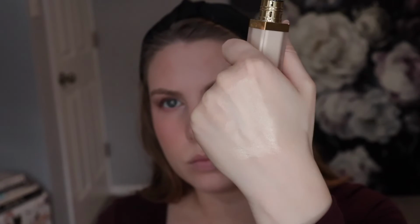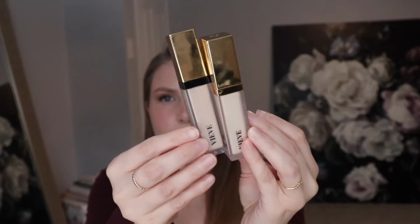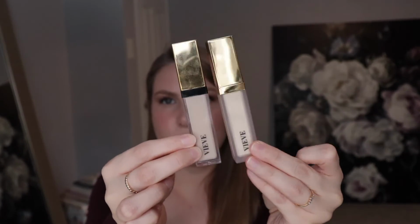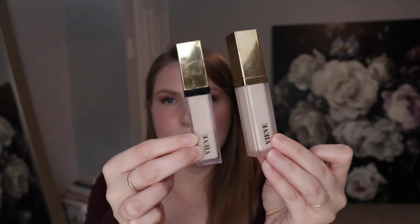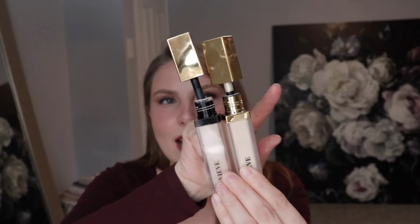Helps to give more of that glow from within type of finish, which I'm really into right now. So this came at a perfect time. The packaging is the same for the highlighter and for the concealer. If you can see, the highlighter packaging is more frosted, and then the highlighter has more gold detail while the concealer has more black detailing. And I do like the square packaging. I think it's a lot easier to keep it all on my table without worrying about it rolling away.